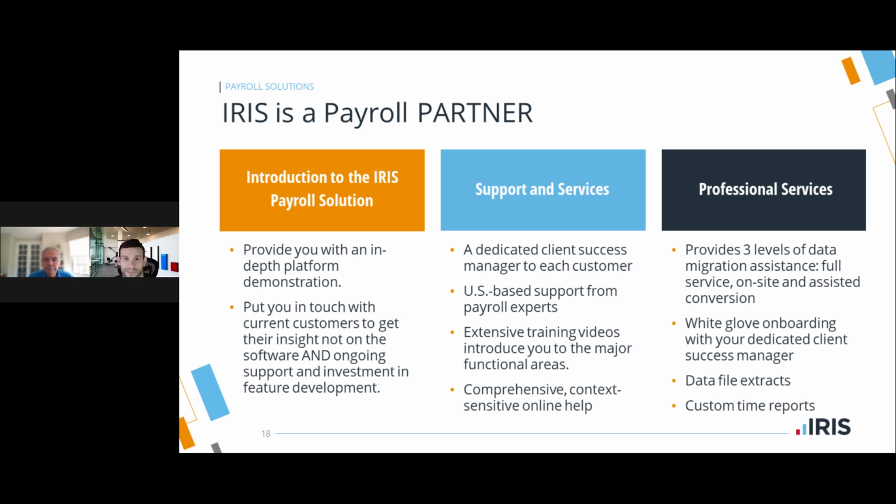Following the decision, of course, to say Iris Payroll is the route I want to go, there is ample support and services. And like Pat and I mentioned earlier, that is really what embodies a payroll partner: you get the support from the colleagues and the teams at the company. You get the service, the professional services to help you convert, to help you understand the products better, and to actually showcase it to your clients. So support and services really embody what a payroll partner is all about.